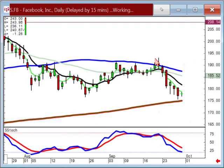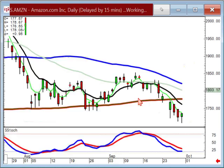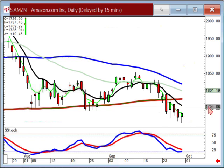Facebook tried to bounce back up today, getting very close to the 200-day moving average. Still looking for some more downside on this one. Why? Because our stochastics aren't quite in the oversold area yet. Amazon tried to do a bullish Harami hammer. Still needs confirmation. Kind of broke this support level. Now, if it pops back up, it means they're probably at least bouncing back up toward the T-line.